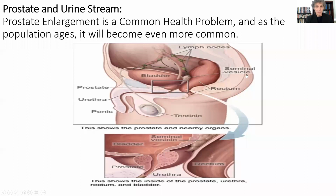So just to recall what all of this looks like, you see just below the bladder you have the prostate gland, and in cross section, the urethra really goes right through the prostate gland, right? So the anterior and the posterior aspects of the prostate are surrounding the urethra. So if the prostate is enlarging with benign prostatic hyperplasia, then it starts to put pressure on the urethra. It becomes very hard to void the bladder.